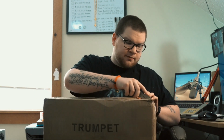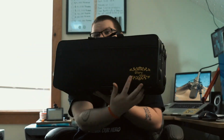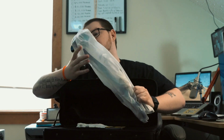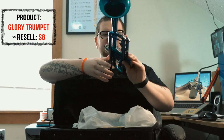So yeah, this one's a weird one. I mean, it says trumpet on the box. I don't know if it's actually a trumpet, because this is supposed to be an electronics pallet. Guys, this is actually a trumpet. There's white gloves for it. That's funny. This looks brand new. It's a blue trumpet. Oh wow. That's funny.